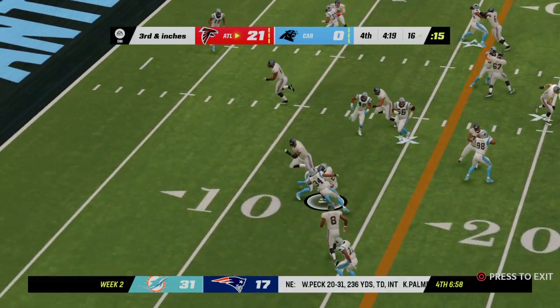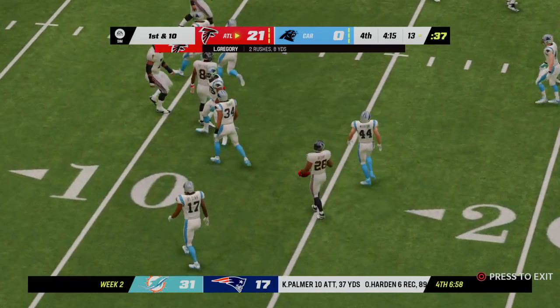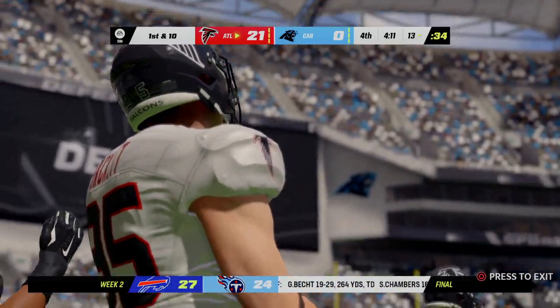On 3rd down, it's Gregory. And he takes it down to the 13 and picks up the first. 4 yards on the pickup, good enough to extend the drive. I know the game's changed. A lot of people would say it's evolved.